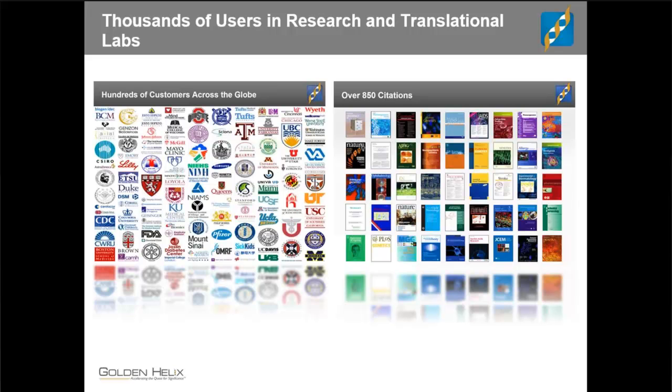Now, here's an interesting data point. Over the last few years, we had a number of clients using SVS as part of their analytics pipeline in CLIA certified testing labs. Our clients created very detailed and repeatable workflows that were used to improve their diagnostic capabilities.